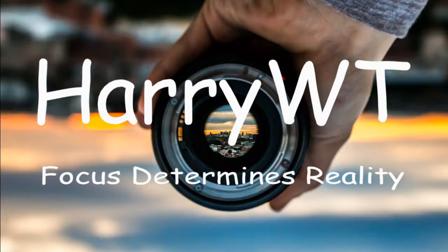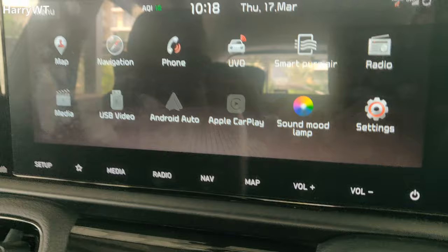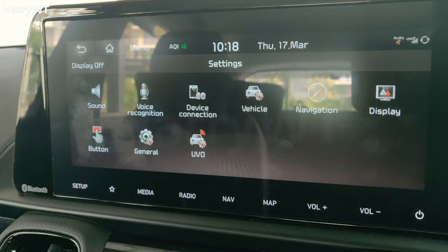So I'm going to keep this video as short as possible. If you also have a Kia car, be it Sonet, Seltos, Carnival or even Carens, then just follow along to find the hidden settings I'm referring to. And do let me know in the comment section below what you find because the results may vary.